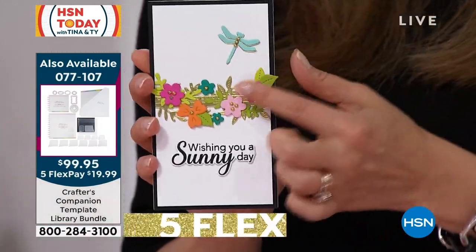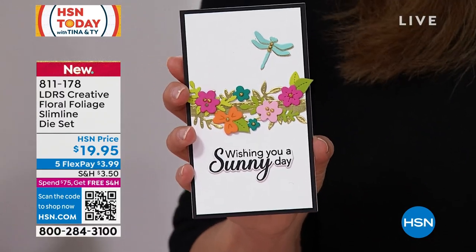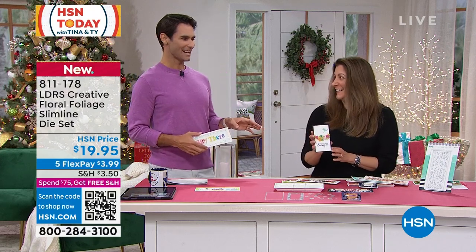On this one, we cut some with the gold in there, and we added a really beautiful summer sentiment. Year-round crafting. Change up your colors. Use your scraps. It's the easiest crafting there is, and the versatility for $19.95, right?